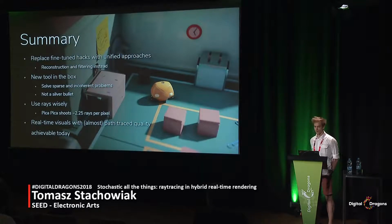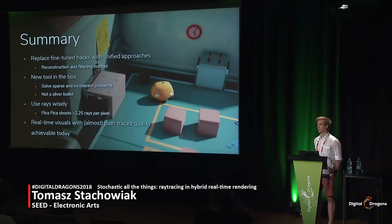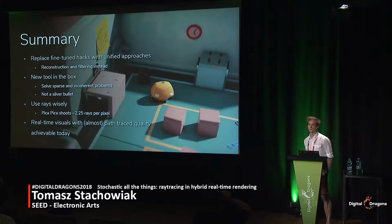It is also just another tool in the box, and it should be used wisely where it makes the most sense. Before hardware catches up with demand, we need to be quite conservative in how we use our ray budgets. At the same time, we're only beginning to scratch the surface of what is possible with the technology. Even then, I think it's very encouraging that we can begin to approach the quality of path traced images with just over 2 rays per pixel.